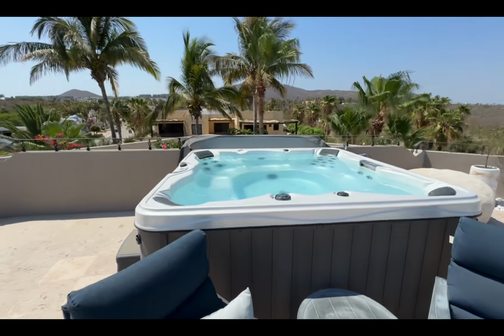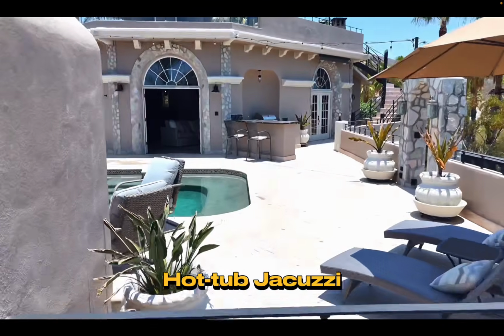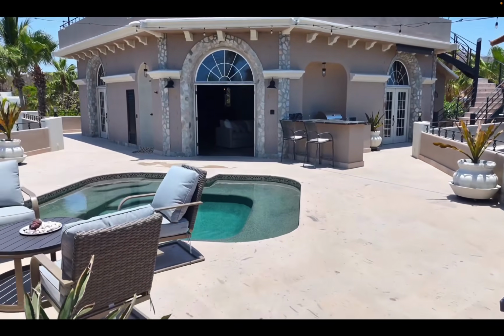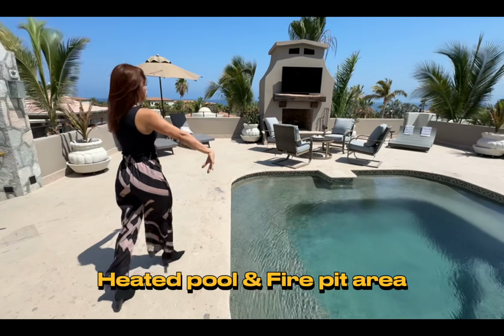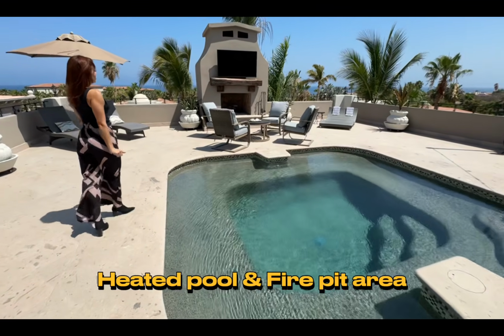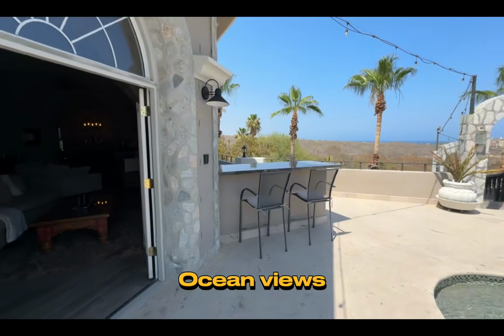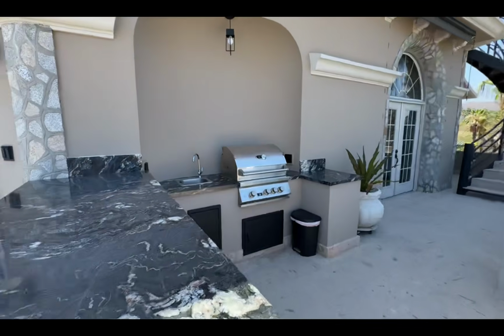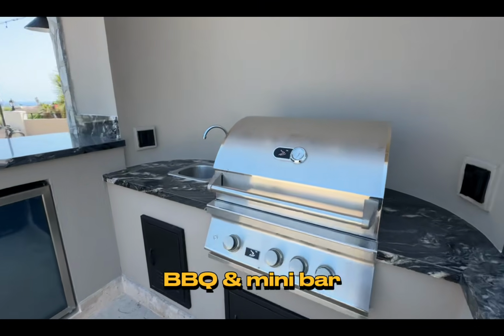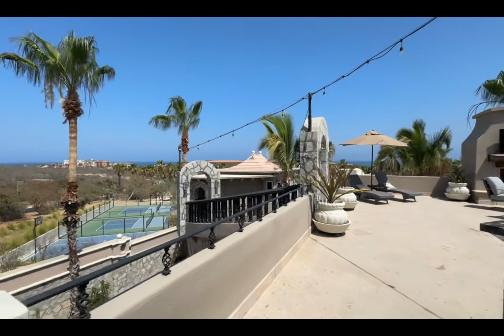Starting from the rooftop, we have this convenient and heated jacuzzi. One floor below, we have this heated pool in front of the fire pit area, okay? Still here you will appreciate the views, and also we have a barbecue area where you can prepare your meals with your friends and also have some drinks in this part.